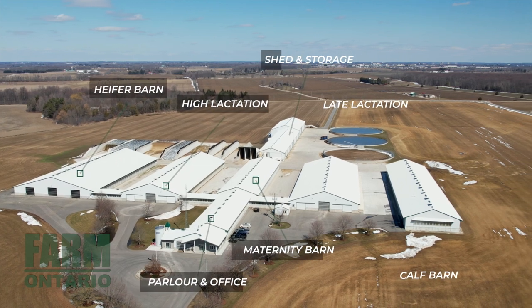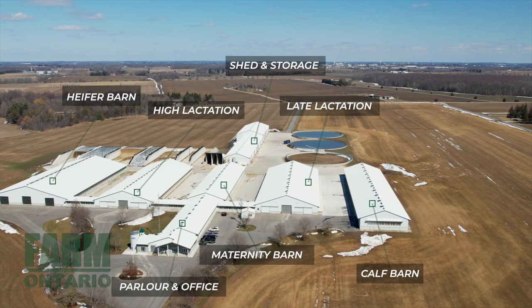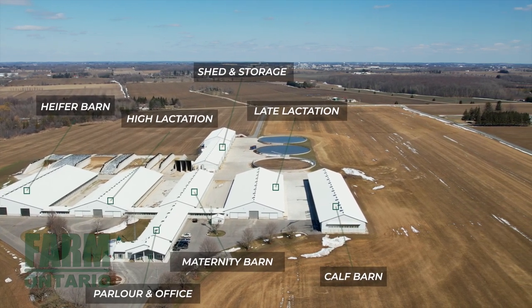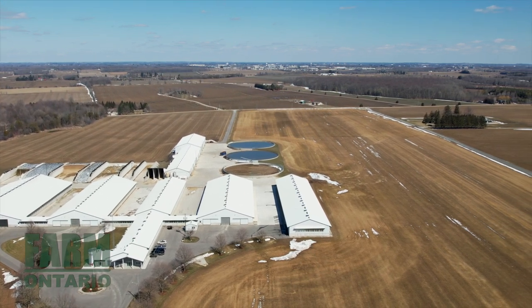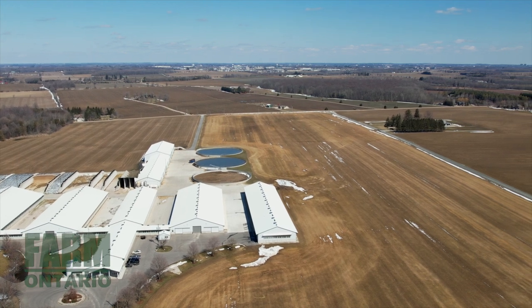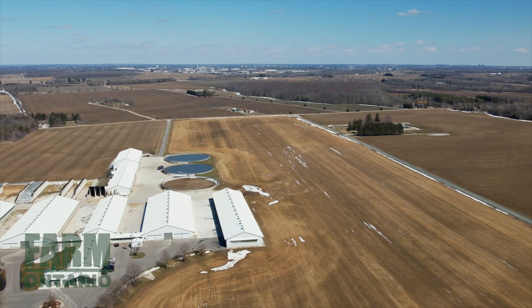This dairy is being offered with 542 workable acres and lots of additional rented land close by. It is beautiful Guelph loam soil, and all the farms have been systematically tiled. The dairy facilities are set on a small rise with big views over your surrounding land, and all the laneways and yards are fully paved, resulting in a very clean environment.